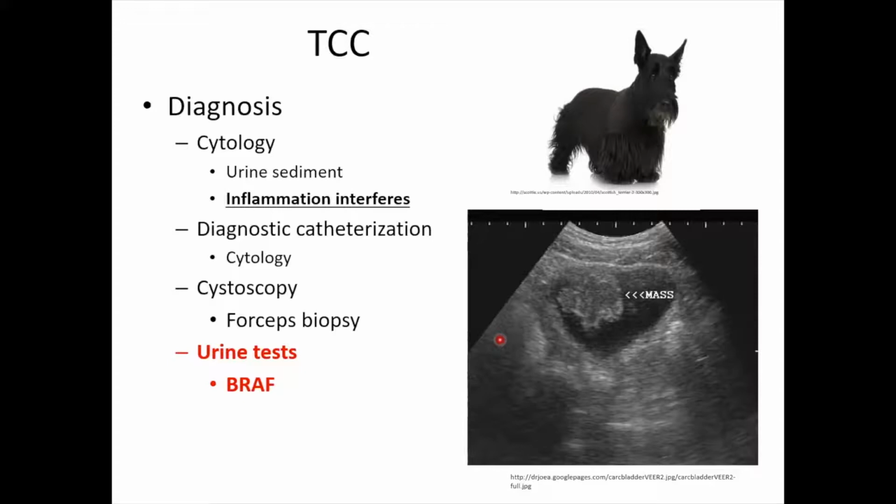urine sediment or cytology. Another thing that I thankfully do not have to do much anymore is what we call the diagnostic or traumatic catheterization. That's where we passed a urinary catheter into the bladder, and using sometimes ultrasound guidance, we would empty the bladder, see when the tip of our urinary catheter would actually touch the mass and then aggressively pull back to try and get a bunch of cells out and smear that out for cytology and get a diagnosis.